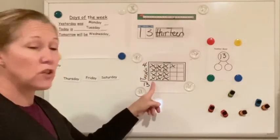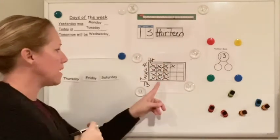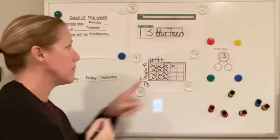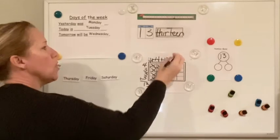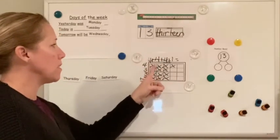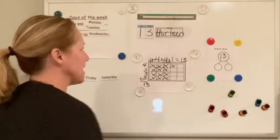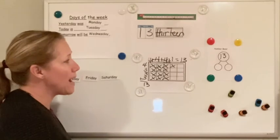Now let's look at our columns. How many is in this first column? That's right, 4. So 4 plus how many in the second column? 4 plus how many in the third column? 4, good. Plus how many is in the fourth column? 1, good job, equals. So look, 4 plus 4 plus 4 plus 1 equals 13. Excellent.